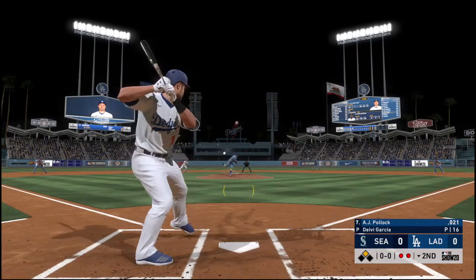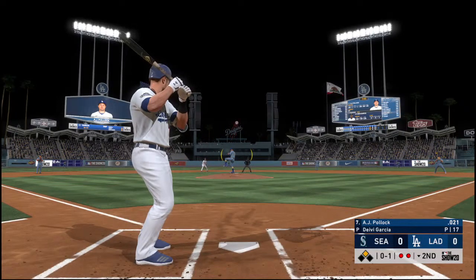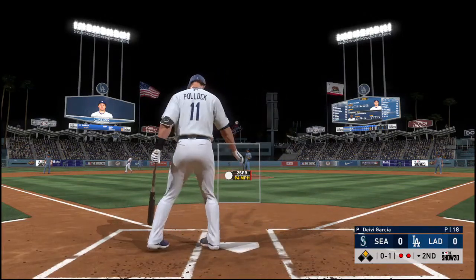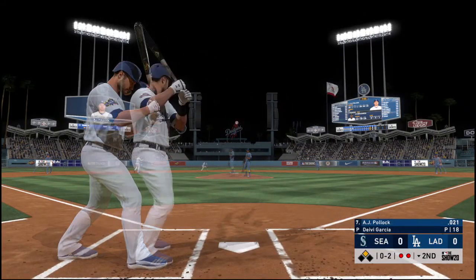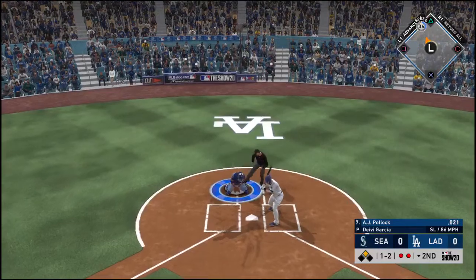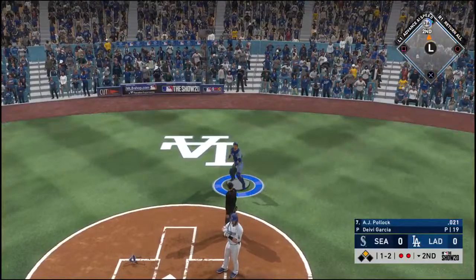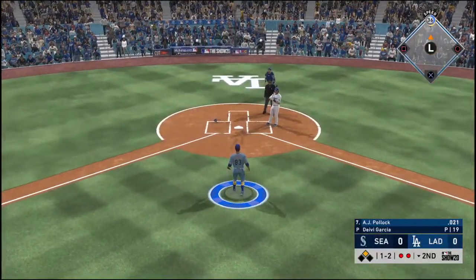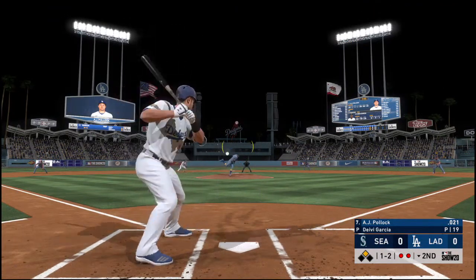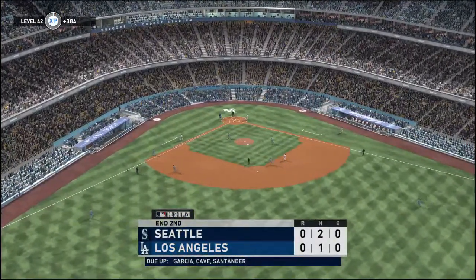Into the box now, A.J. Pollock. As a good changeup will get him to commit too early, and it's strike 1. Opportunity for him here to pick up that runner from second with 2 away. A little quick on that swing, and he finds himself behind 0-2. 0-2, here it is. In the dirt. Now he'll bluff the throw to second and come home with it. And he'll rein it in as the count moves to 1-2. And he'll try to hold up in time, but to no avail as he went around and the inning is over.